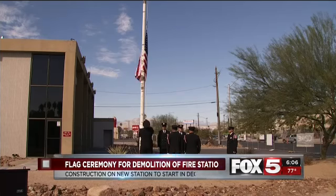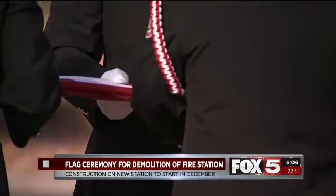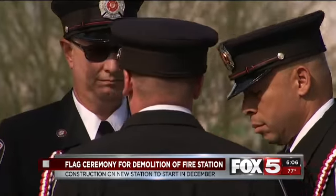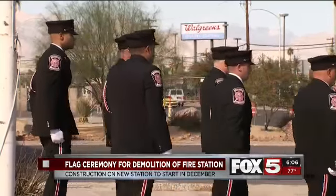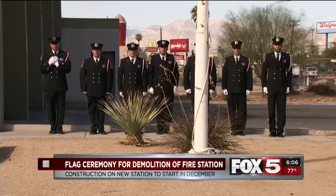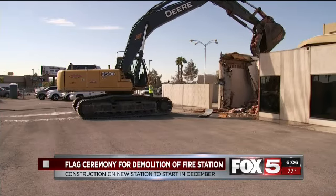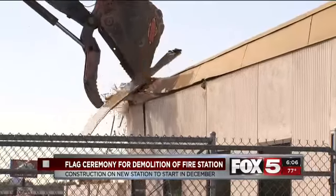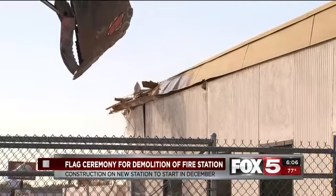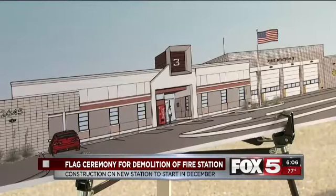Today, a Valley fire station came tumbling down. A flag ceremony was held at Fire Station 3 this morning. The 38-year-old building was scheduled to be demolished. Fire officials tell us that this building needed a lot of repairs. The station will close this month, and staff will be moved into a temporary station while their building is under construction. The new fire station is going to be bigger and have updated technology and also better security. Construction is expected to start this December. The building will reopen in 2020.